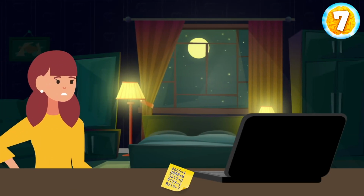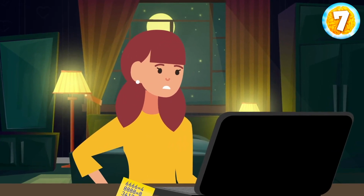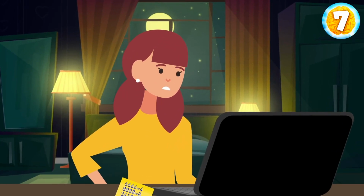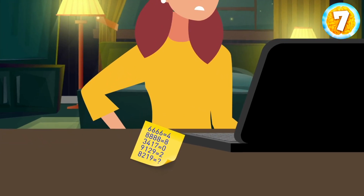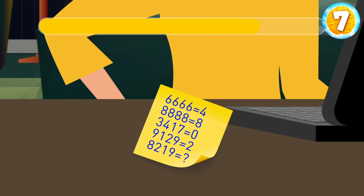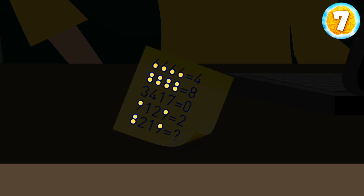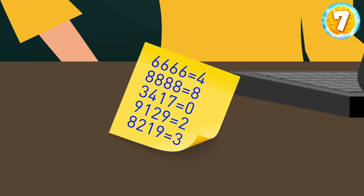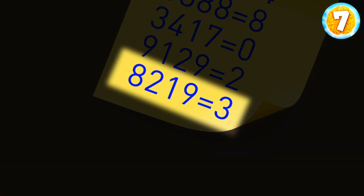Brinley has to sneak into her mom's computer to delete some emails she had accidentally sent her. Ooh. Mom has a poor memory, so she always has notes with her passcodes. Luckily, the note is right on the desk again. What's the passcode? Every number equals the number of circles in it, so the last number is equal to 3. It's a 5-digit number, so try 82193.